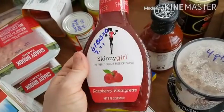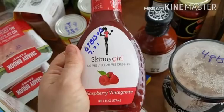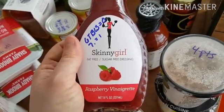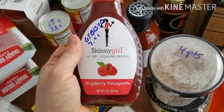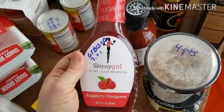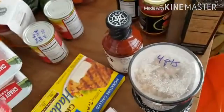So it's nice to have a dressing around that doesn't actually cost you any points. I love the Bolthouse dressings, but sometimes you just don't want the added points, and I can't do just vinegar on my salad or anything. So I'm going to give this flavor a shot, see how it is. I like the balsamic, so I can't imagine this one isn't good.